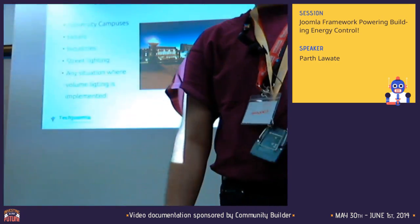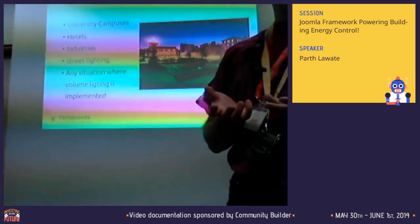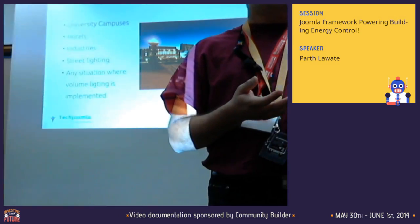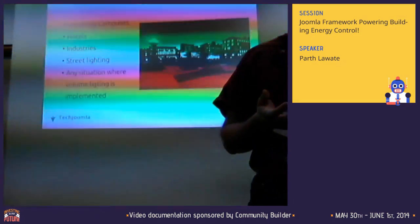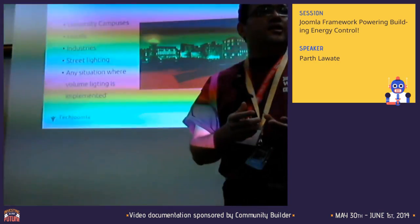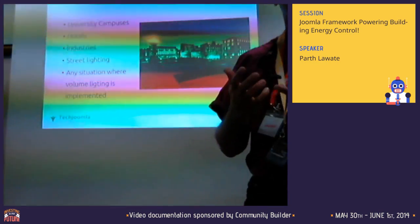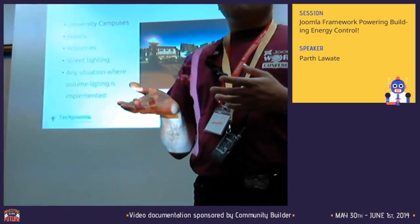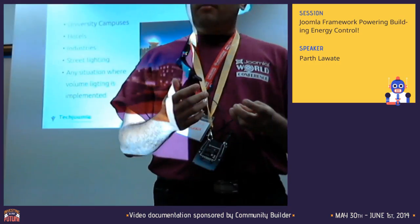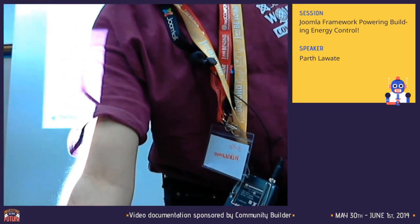So where are they used? Typically, to justify the cost of investing in a light management system, it still needs to be justified. It's not very cheap. But university campuses, hotels, industries, where you have a large volume of lighting, street lighting, any situation where the volume is large, there it can definitely be justified over a decent period of time. In homes and smaller situations, you could probably do a piece of this at a decent cost without getting a huge bill for it. But if you're talking volumes, then it obviously gives you returns much faster.